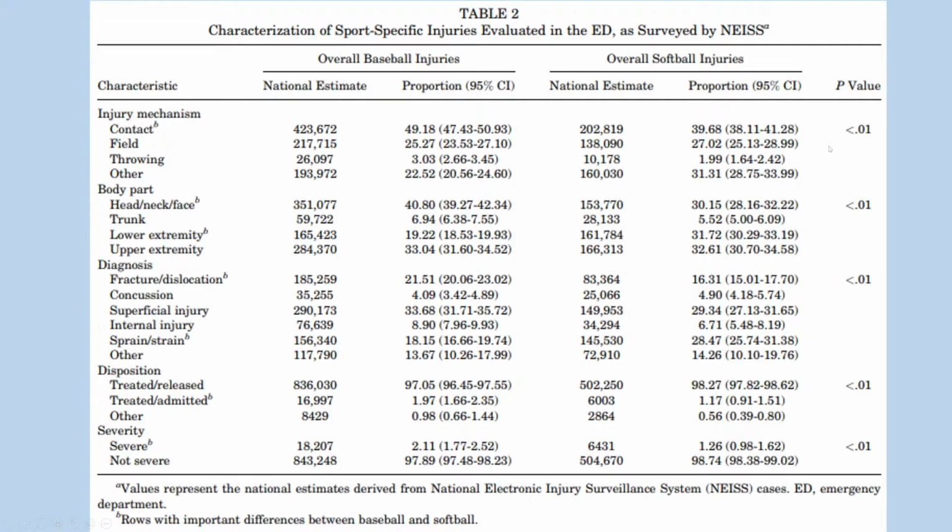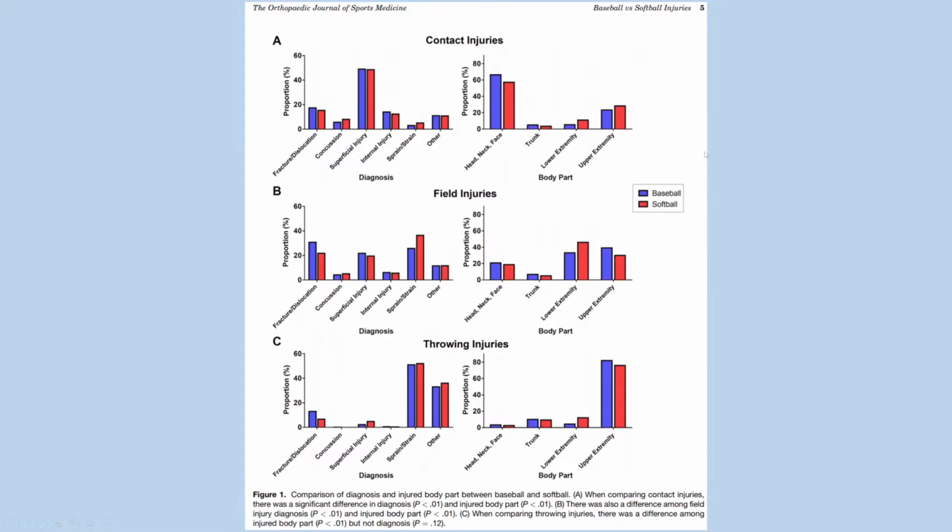And then over here you see they pull out a p-value. If I had to guess, this is likely a chi-square, because they have baseball and softball injuries, these national estimates, and then they broke it down by mechanism of injury, throwing, contact, field, and then they probably pulled out a chi-square to give you that p-value. And I guess this is likely what they did for body part, diagnosis, disposition, and severity. I'll show you how to do this using Excel, so you don't need anything fancy. Or if you have a statistician that's nice, they could do this for you. But these are very basic things to do: confidence intervals, and it looks like a chi-square. And then they pulled out these simple, basic charts, which summarize all their data very easily to see. I'll show you how to do this also.